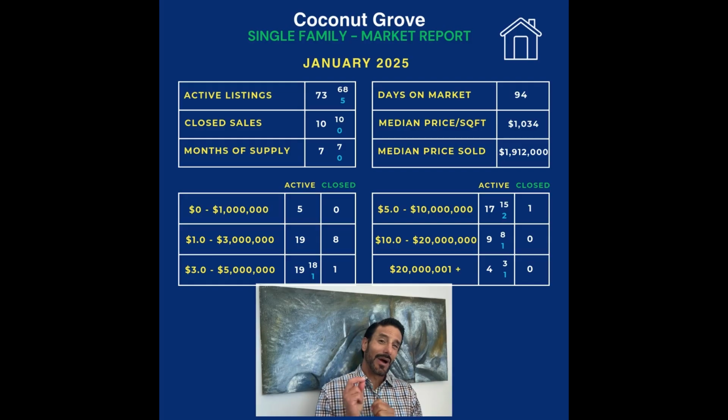Here we go. So active listings, we have 73. If you look right next to that, you see 68 and 5. One's in white, one's in blue. The light blue is for waterfront homes, as in Coconut Grove we have waterfront homes. What we've seen in other markets as well is that there's always a big disparity between waterfront homes for sale and closed and non-waterfront, so we like to divide the two just to give you the best information possible. So there's 73 active listings. Out of those, 68 are non-waterfront and 5 are waterfront.